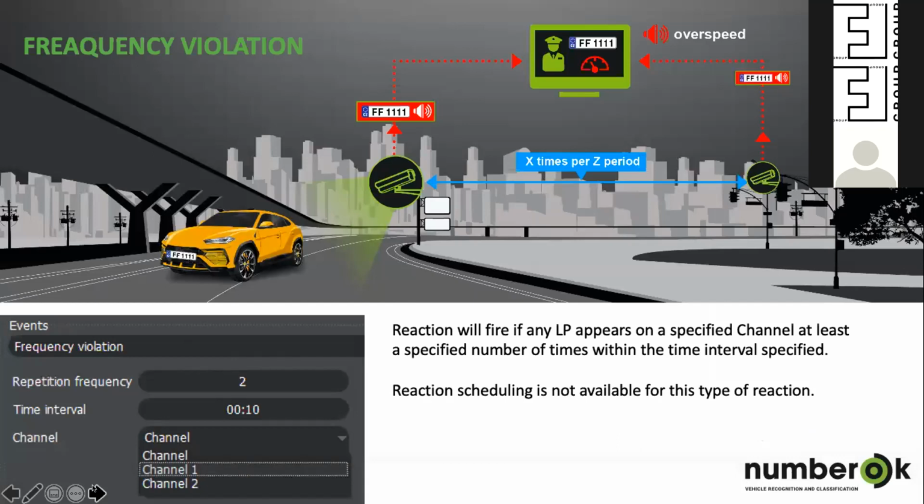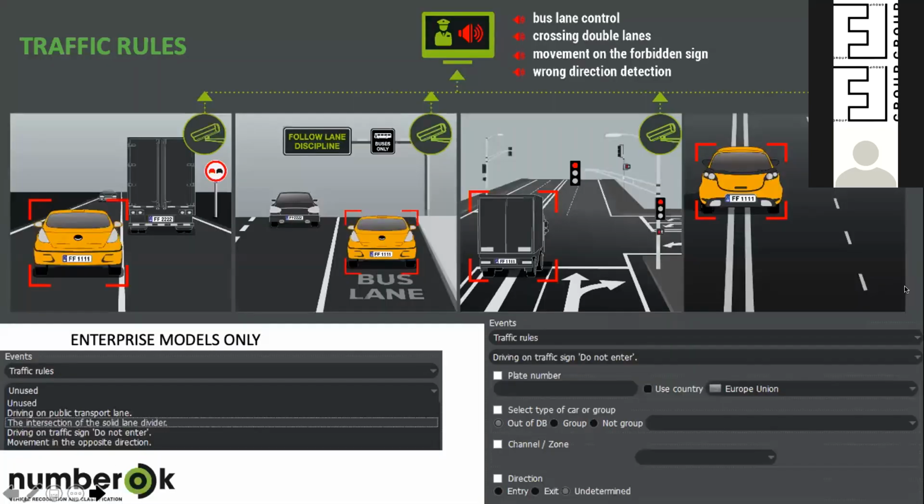Okay. And in NumberOk, you can also choose as event traffic rules. And these traffic rules can be, for example, driving on a public transport lane. It means that if you have violators on bus lane, you will get alarm. It can be pop-up window, it can be sound, colored line, or email notification. It's up to you.